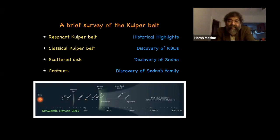These scattered disk Kuiper Belt objects, they'll come quite close to Neptune's orbit when they're closest to the sun, but then they swoop out and they go to hundreds or even thousands of astronomical units away from the sun on their outward swing. You also have objects called centaurs, which have really chaotic orbits. They'll swoop into the inner solar system and they'll swoop out and so on. And so they're quite interesting too. But these are the four families.